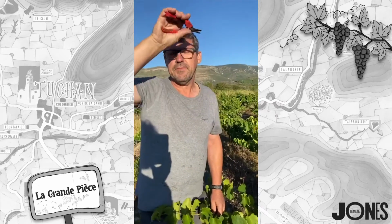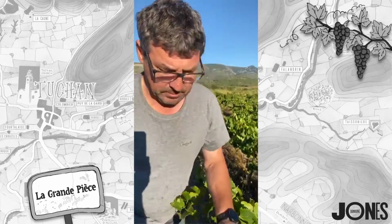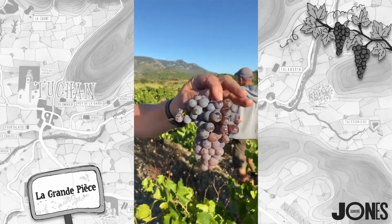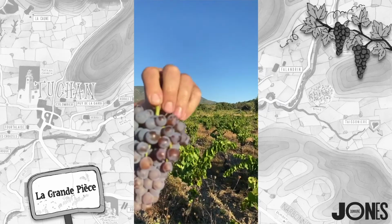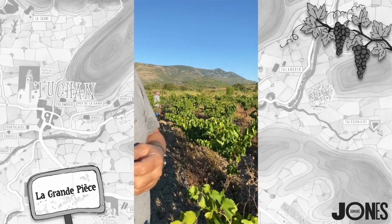Et comment tu trouves le vendange ici? C'est joli. Une petite peu le Grenache Gris. Grenache Gris. Look at that. That very looks nice. Perfect. And have you tasted it? Yes. Shall we look at the pips?